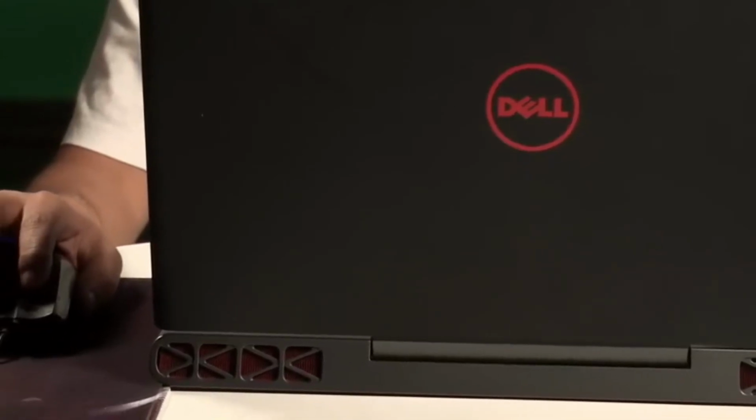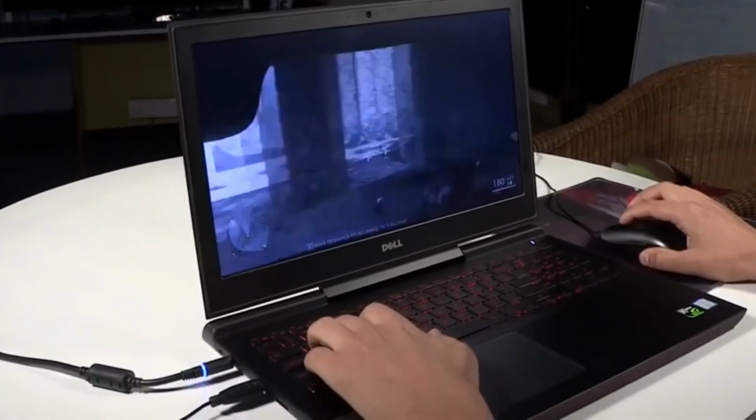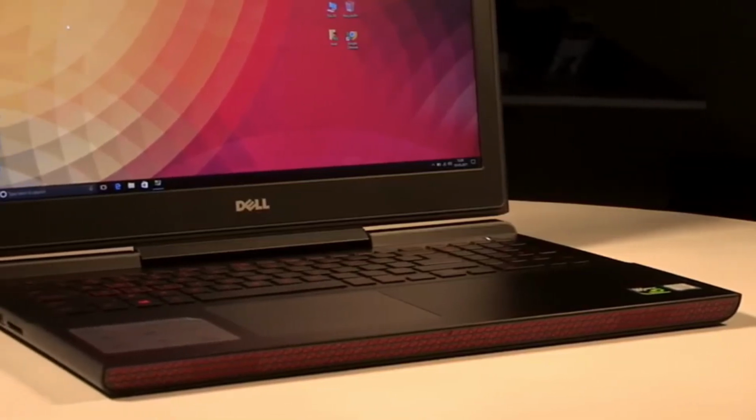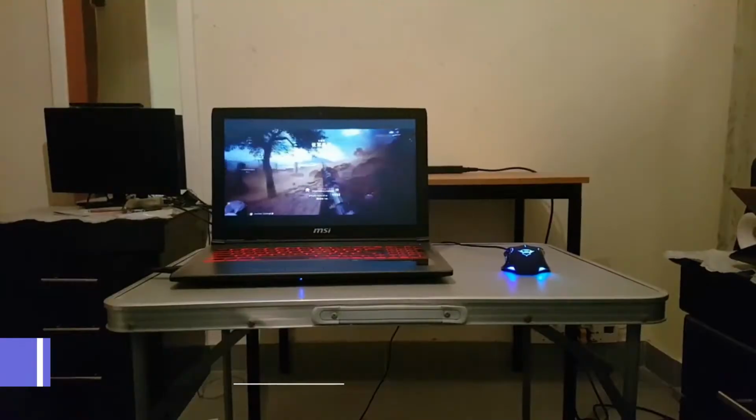It's a bit heavy at 6.28 pounds, and your battery life will take a hit with that panel, but you're getting a lot of bang for your buck between the specs and the UHD display. Finally, on the list, we have the MSI GV62 gaming laptop.